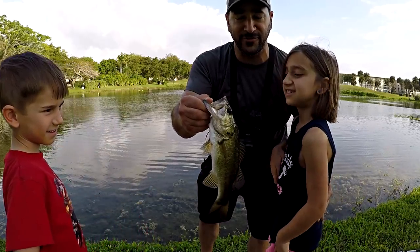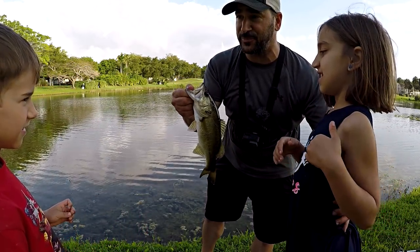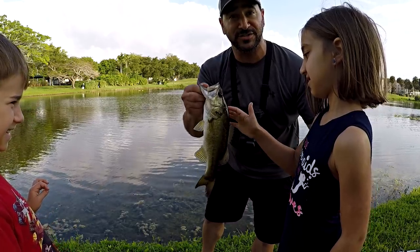We're going to go get some breakfast. We got two bass in. We just started the trip to Florida, so there's a lot more to come. So you all just stay tuned.